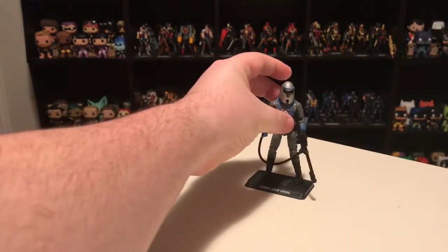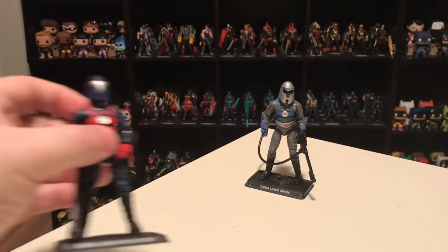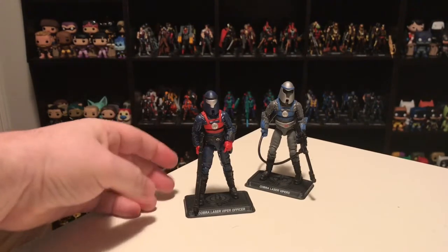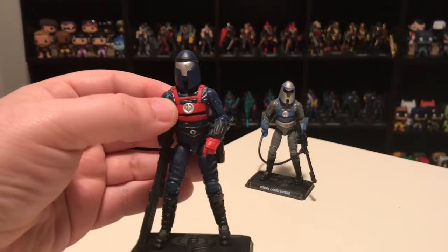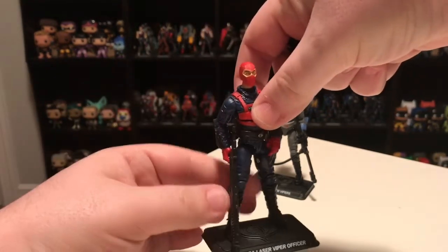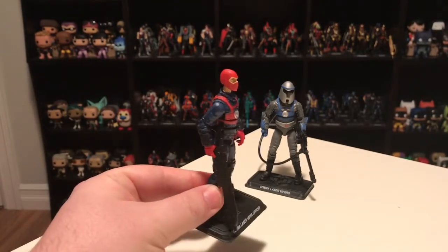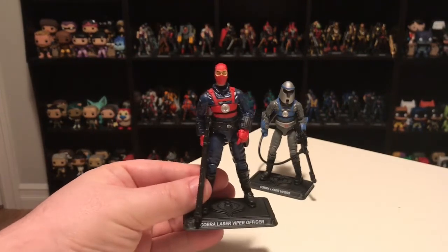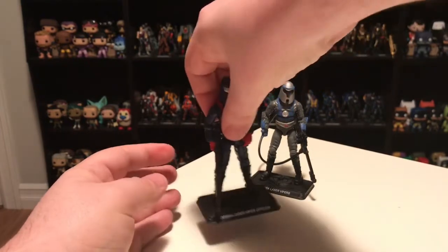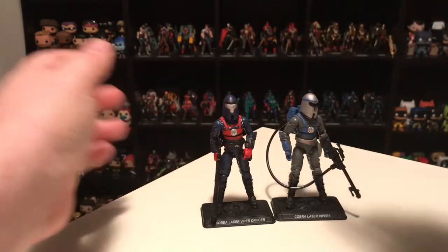And the last figure from the 2017 con is the Laser Viper Officer. So same figure, just done in different colors. This is based on a 2001 Laser Viper figure. Now that Laser Viper from 2001 really just had the Laser Viper name. He didn't have the signature helmet and look. But the club here has taken that 2001 figure and put it on a classic looking Laser Viper and created a unique character there.